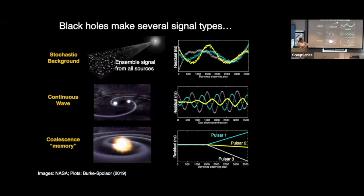I'm not really going to talk about coalescence, but we can, in principle, detect the moment of actual coalescence of a black hole by the fact that it just permanently deforms space-time, and suddenly all of our pulsar periods would be wrong. So that's possible, but it doesn't happen very often for 10 to the 9 solar mass black holes. It's like kind of a once in a century kind of thing. You know, give us another 80 years and we'll detect one.